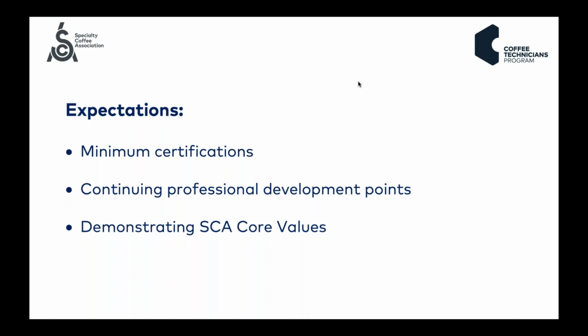Minimum number of certifications. We're looking for active trainers, and I wrote certifications but I should say certificates, but basically we're looking for people who are going to offer classes and do this and aren't just building a resume. So we have in place a minimum number of certificates and students that you need to put through over a 3-year period for that.